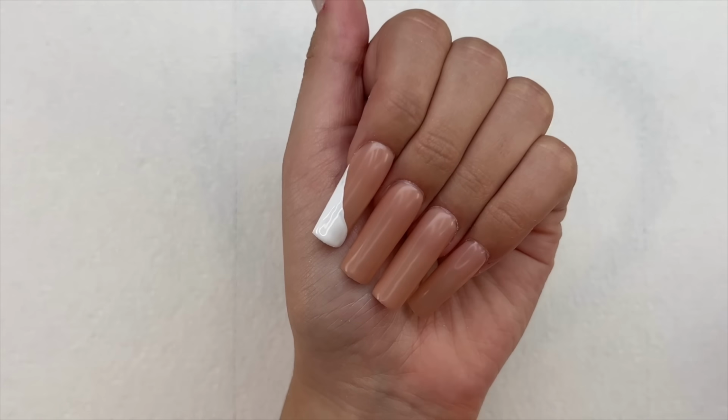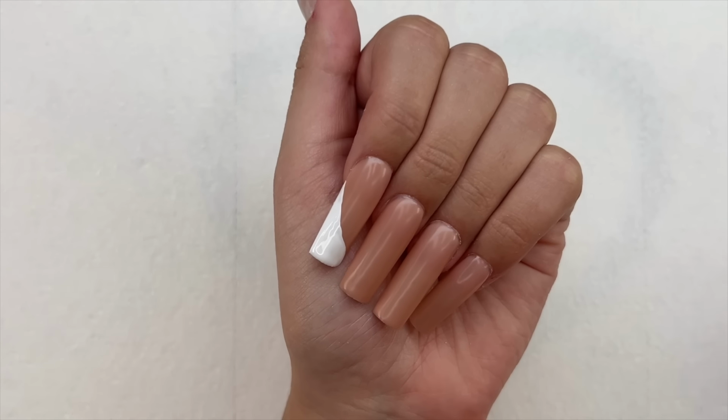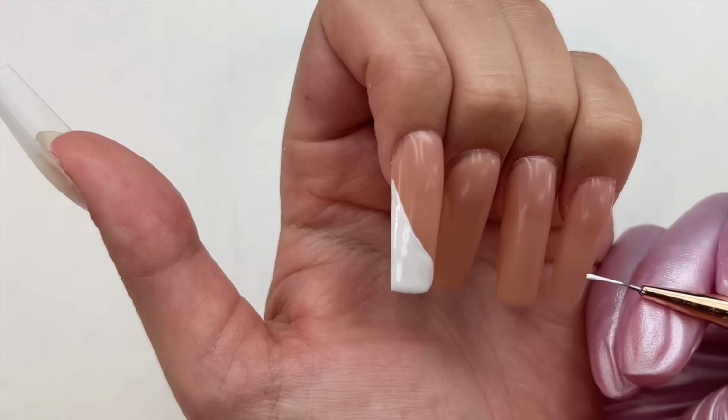For my pinky, I did decide that I am going to just do a regular French tip nail.